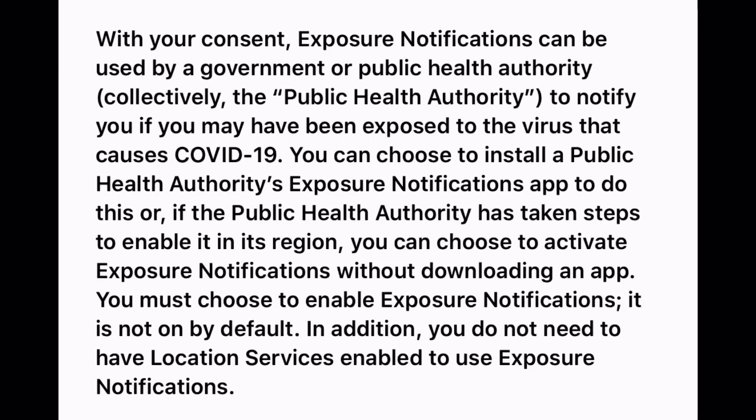You must choose to enable exposure notifications. It is not on by default. In addition, you do not need to have location services enabled to use exposure notifications.